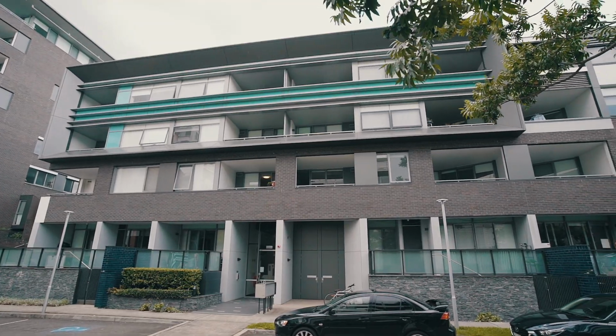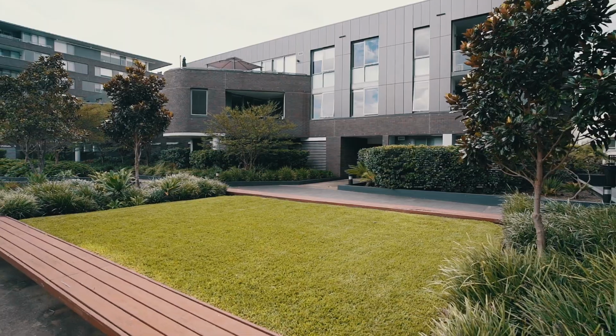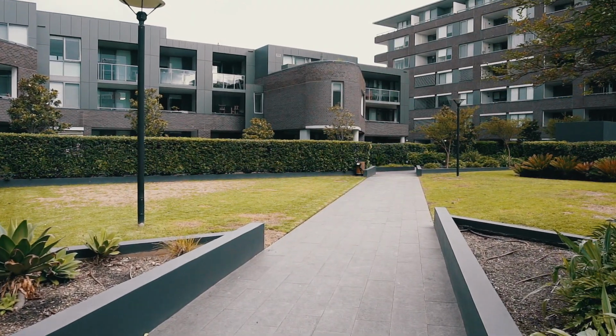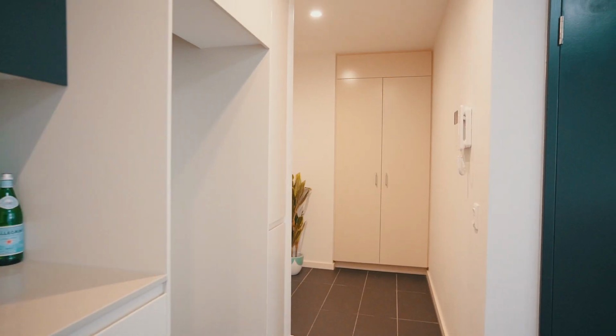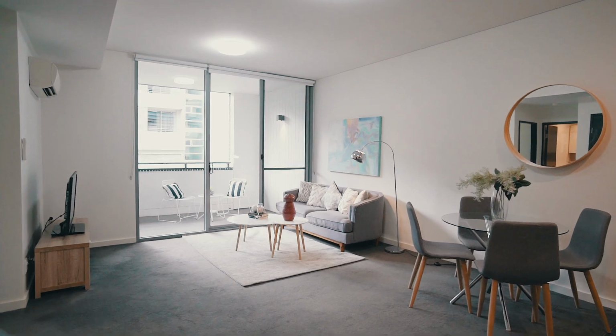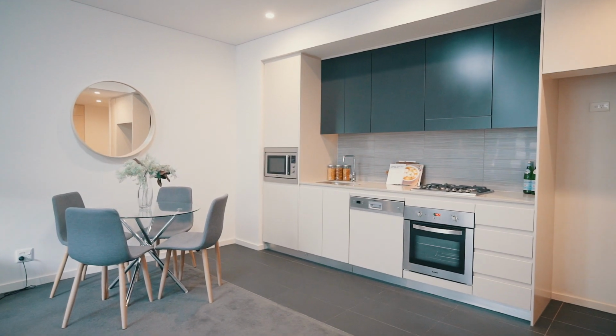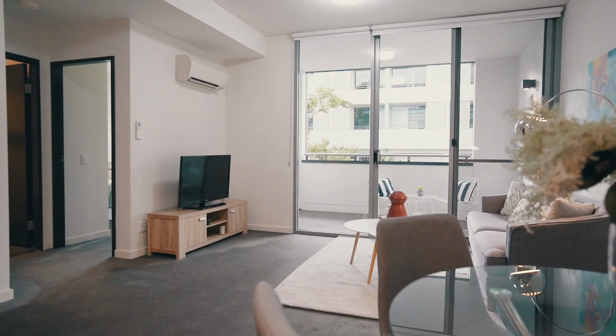Quietly positioned on level 2 of the Allura building, the apartment offers easy access to the leafy internal gardens. A wide hallway entry provides a sense of privacy and future scope for storage as it's neatly tucked away from the heart of the home. The design is open plan and easy to manage with a modern kitchen free flowing to a combined living dining with entertainer's balcony.